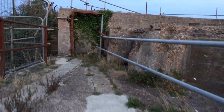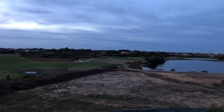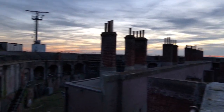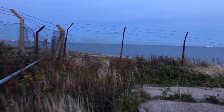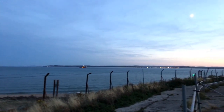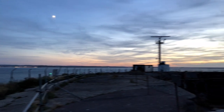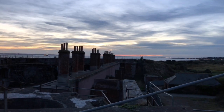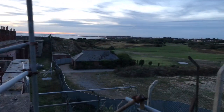I'm just going to come up the top quickly and show you what the view's like up here. Absolutely stunning location. If we just walk up here, I'll show you the front view. This is what you get for your money. Station right over there. You can even see bits of Dorset right in the distance, so absolutely stunning view.